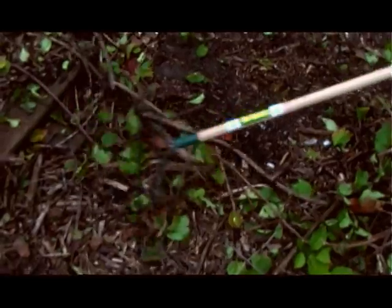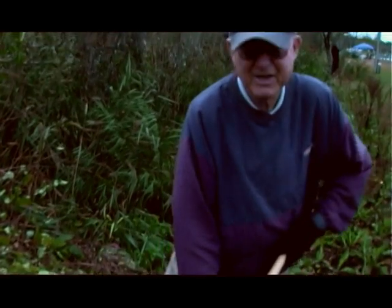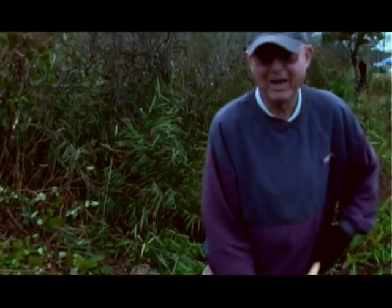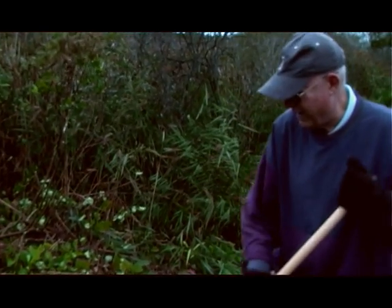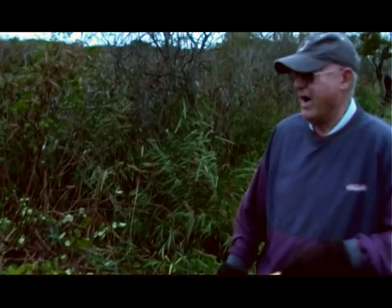I conquered this enemy in my backyard, and I will conquer this. I'm like General MacArthur. I shall beat the knotweed and these ratty vines.